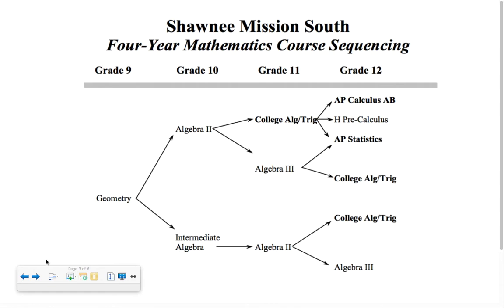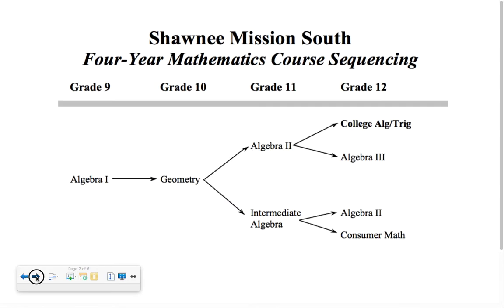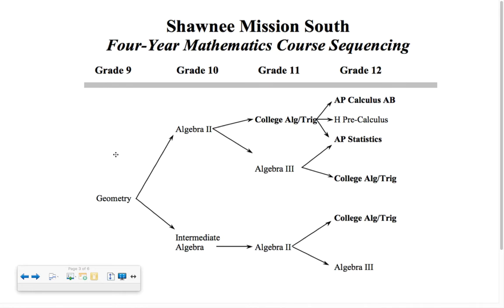I have quite a few parents ask me about Algebra 1 versus geometry, and perhaps it's a student who in 8th grade took Algebra 1 and then is trying to decide what to do as a ninth grader. One of the main things I would want to emphasize would be to look at if the student feels solid or shaky on their math foundation. If they feel shaky on their Algebra 1 foundation, then I would strongly recommend that they revisit that again as a ninth grader. I would strongly recommend that. If they feel solid on their Algebra 1 foundation, then let's move ahead into geometry as a ninth grader.